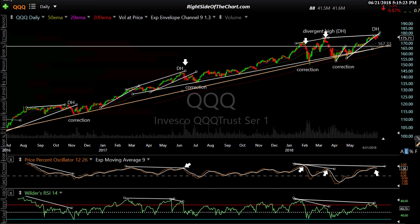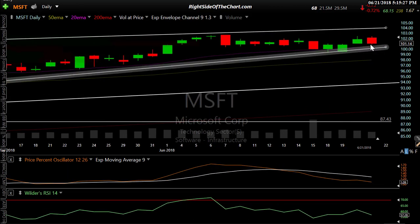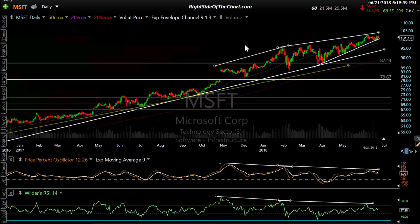So we covered Facebook. Here's Microsoft, Mr. Softy, big bearish engulfing candle as well. Wash, rinse, repeat. We had one right here, but again, you can see that in the next few sessions, we only traded sideways. We didn't have any follow through to the downside. So let's see what happens.